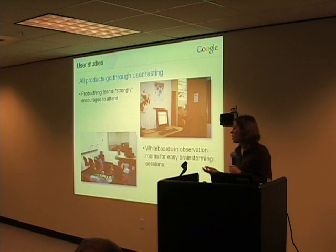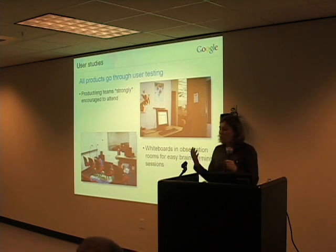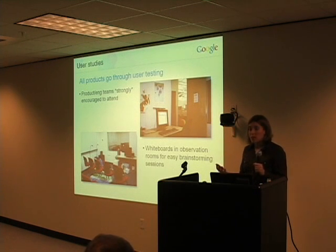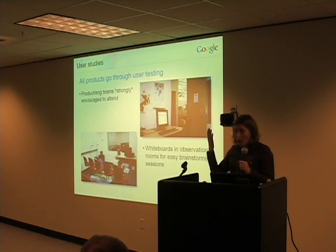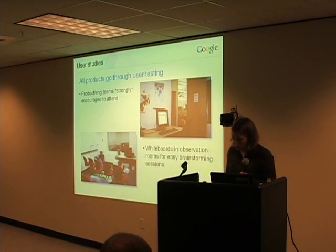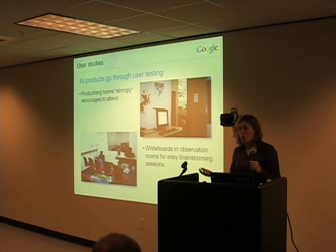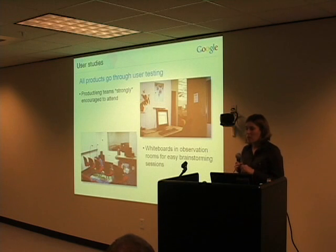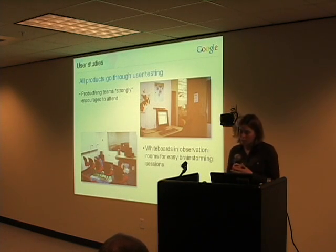We try to focus as much as possible in our user studies on a few core things. One is really good observation skills, right? Working on observing what the users are doing and interpreting that to really understand what's working with the products and what's not. Getting people to explore our products without leading them too much, and also really on good moderation skills, right? Being able to really not ask leading questions.